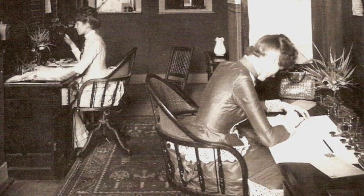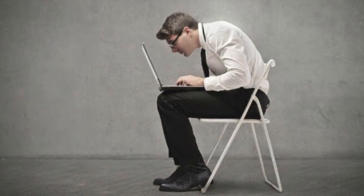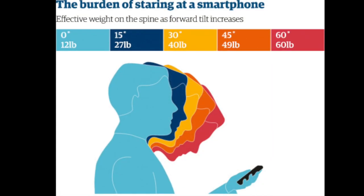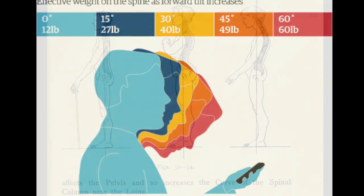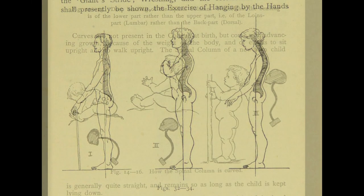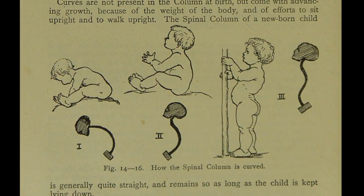Does this sound familiar? Because this is something that is happening everywhere today, referred to usually as the computer posture or the cell phone posture. So I think this is highly relevant. So once again, the idea was that these exercises were seen as corrective or curative to make the posture more natural rather than unnatural or less natural.